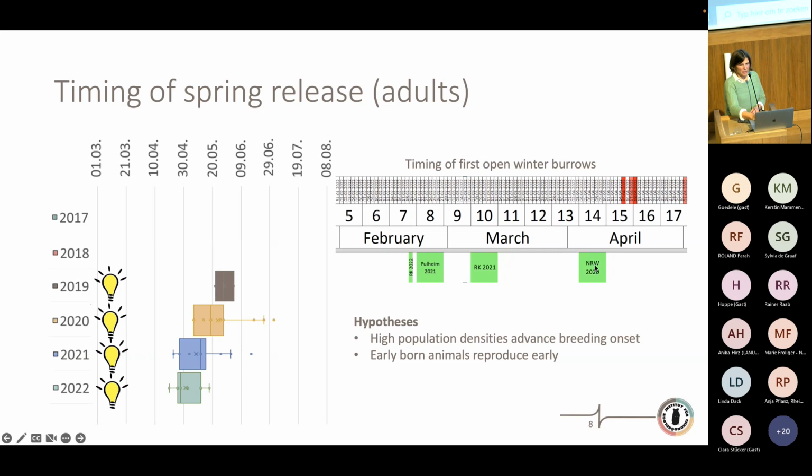In 2020, we found the first open burrows in calendar week 14, which is early April. And in 2021, it was already considerably advanced to week 10 in Rommerskirchen and week 8 in Pulheim. And in 2022, the first open burrows were in week 7 in Rommerskirchen. So we assume that reproduction also starts earlier in these areas.